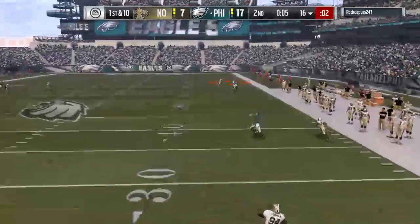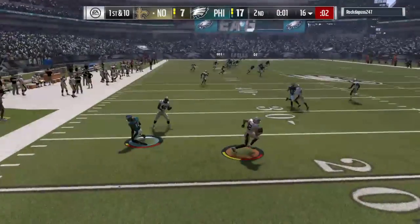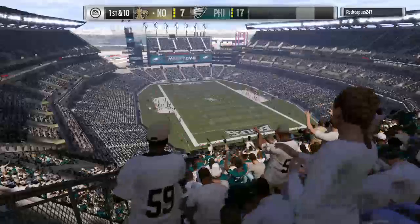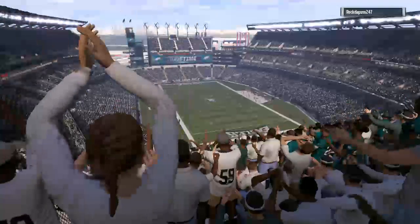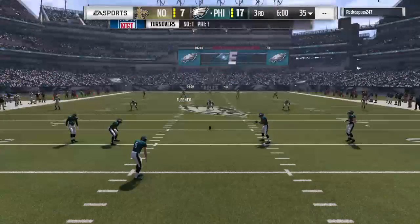He's going to look deep down the field. Into double coverage, and it's intercepted. Picked off by the safety, Kenny Vaccaro. And he will be brought down as time has now run out on this first half of action. First half in the books. You're watching the NFL on EA Sports.